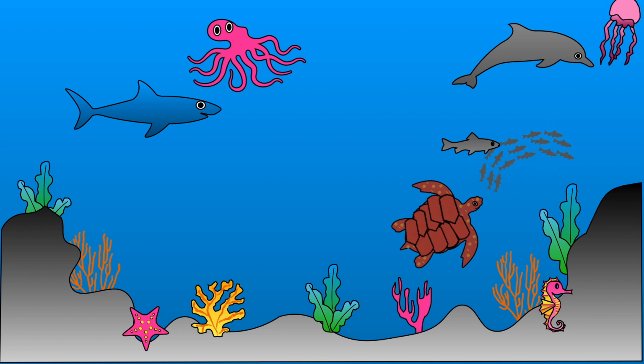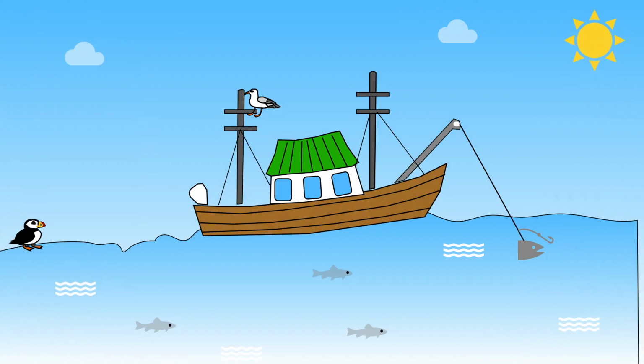Sadly, our oceans and seas and the creatures that live in them are at risk from a number of different things. Our oceans contain many fish, but unfortunately, fishing has become a big problem. If fishermen catch too many fish, there will be less adult fish to have babies, and gradually there will be less and less fish left in the sea. This is called overfishing.